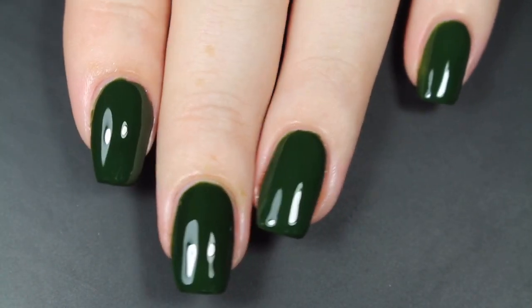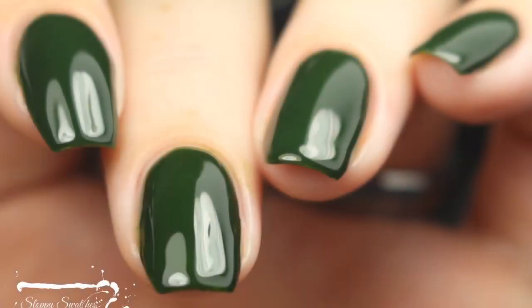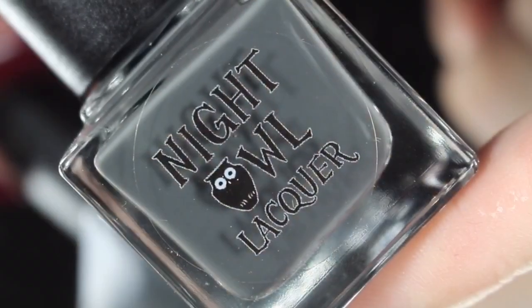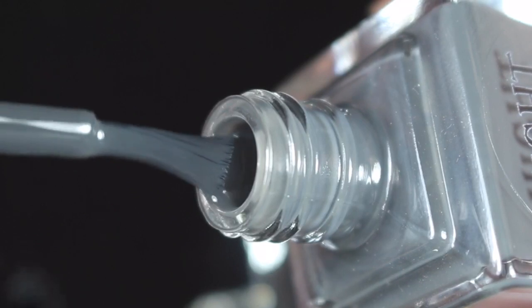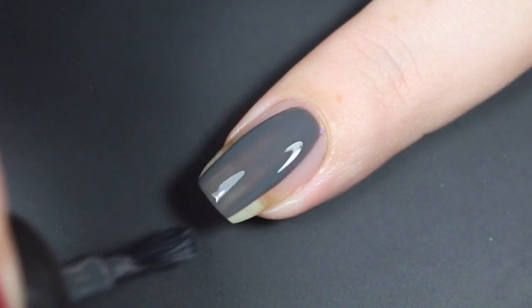So here's a look at that completed mani at 2 coats before a glossy top coat underneath artificial lighting. I did have a slight amount of skin staining, but it came right off with acetone with this polish. So next up is Howl at the Moon, and this is described as a dark gray cream inspired by werewolves. So this is a pretty cool toned, kind of mid-tone gray. It does have those beautiful flattering cool tones on my skin tone. I'll go ahead and show you a quick look at that brush shot, and then I'll show you how Howl at the Moon swatched on my natural nail.